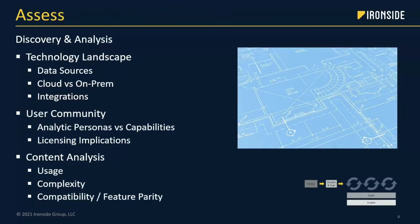So first, we'll talk about the assess phase. The assess phase is focused on discovery and analysis. And when you think about it, it's likely that a lot has changed since your organization stood up your existing BI environment, right? New analytic needs have developed. New users are now part of the community. You're likely connecting to new data sources, and in general, technology has advanced substantially.